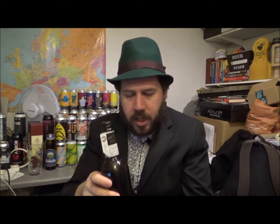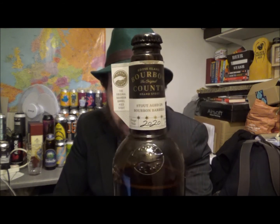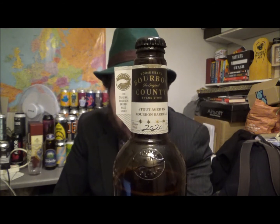It looks like the brewery's been left alone to get on with it the way they were before, and that's the positive out of it, and it's a great beer. So let me know if you've had this vintage or any other vintages before, or any of the other variants that we obviously can't get in the UK. This is a Bourbon County Brand Stout from Goose Island in Chicago, Illinois.